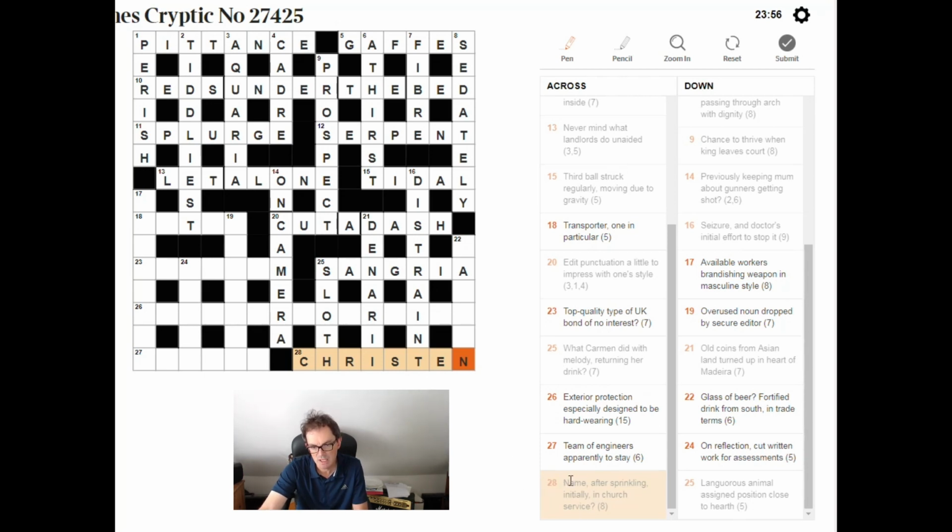But if we read this carefully, this also operates in the sense of wordplay. Name can be abbreviated to N. A name is after sprinkling initially. Well, that's the initial letter of the word sprinkling. That's this S here. Is in church. CH can be abbreviation for church. And a service is a rite. RITE. So S goes in church rite and is followed by N for name. Beautiful clue.